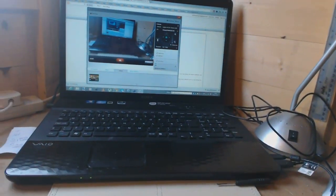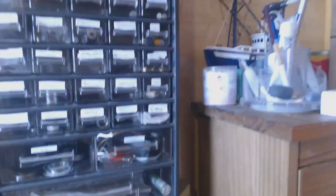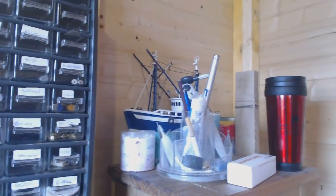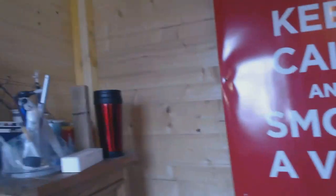There's my laptop. It's a big knife. Ruler. Bits and bobs. There's my tool chest, all my bits and bobs in there. Wire, wick. And there's some more crap up there with a cup of coffee. A chest of drawers. And that's it. That's you being right round and back again. See? How cool was that?